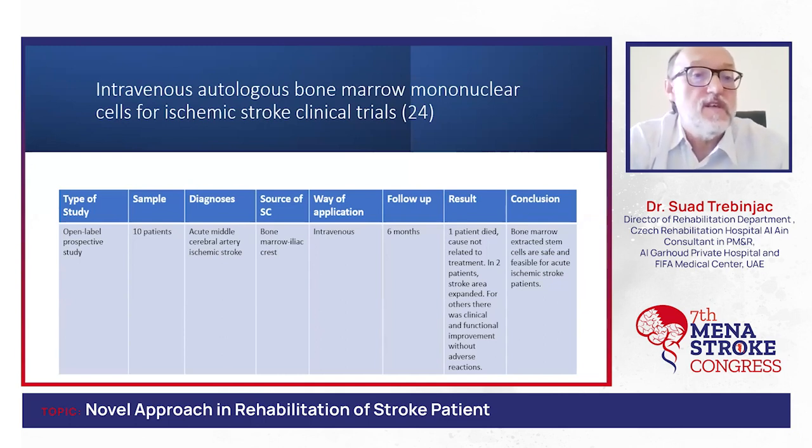One of these studies is open label prospective. It has 10 patients. The whole study suffers from a small number of patients and a short follow-up. So this is one of the negative points of this research. So 10 patients, all of them with ischemic stroke with acute middle cerebral artery occlusion. They used bone marrow stem cells from the iliac crest. Application was intravenous, follow-up 6 months.